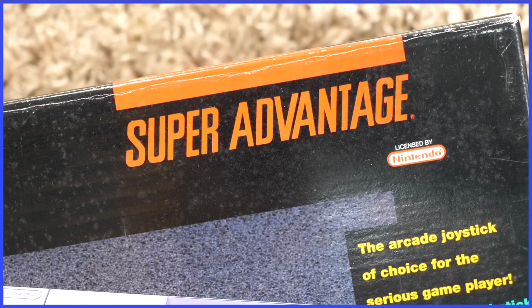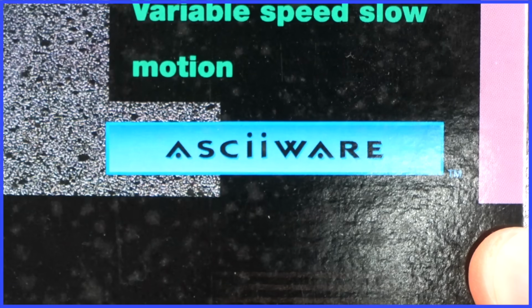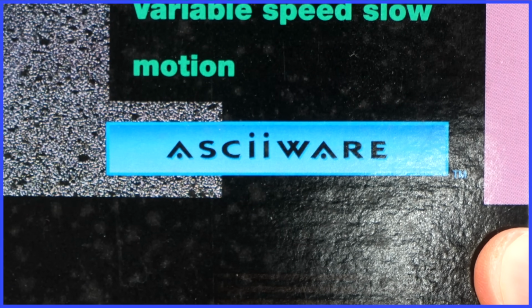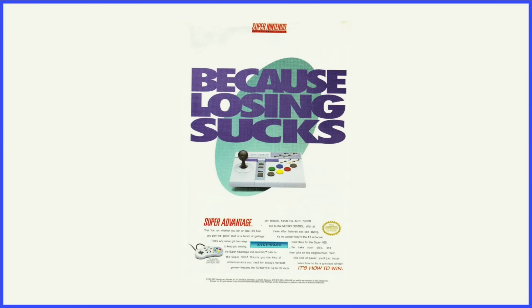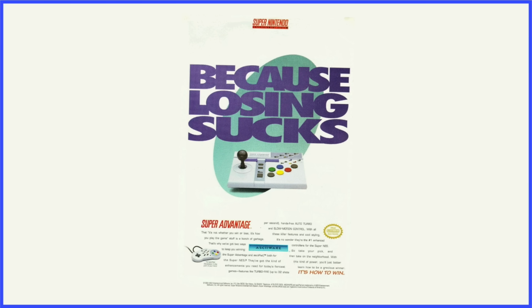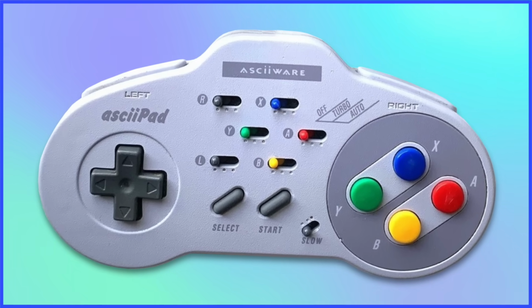I'm looking to go full time. While this is the successor to the NES Advantage, it wasn't made directly by Nintendo. Instead, ASCIIWare created this and then got the blessing of Nintendo's license. They've done loads of other controllers, and many of which retain multiple turbo switches, which, thanks, but I gotta ask, how many people actually took advantage of this?